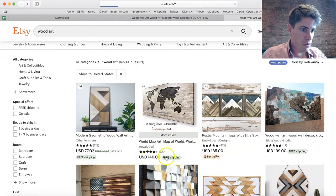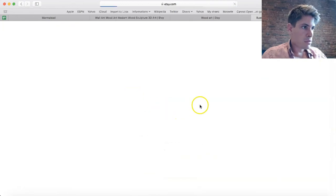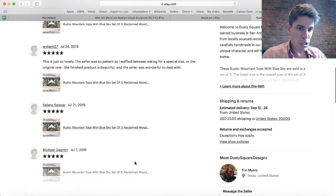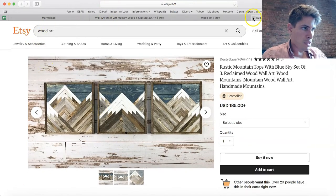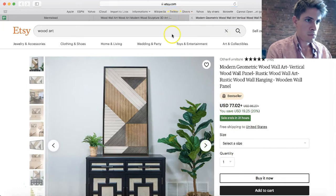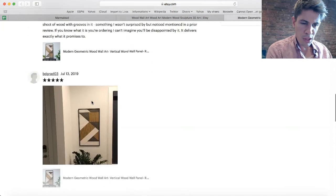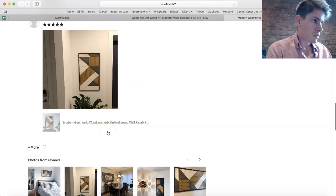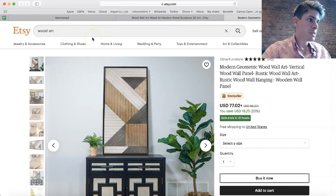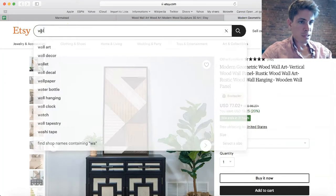Can show maybe another product. Let's see. Oh, what happened here? All right. So rustic mountaintops. Yeah, nothing great here. We'll not advertise this. All right, so we can have a look at another product. A few recent product reviews here, but nothing great. But again, it's all about research. So we found one, the flag was pretty good, but again, the keyword was wall art. Then we saw wood art as a sub niche inside those keywords in Marmalead. But let's try wall art now, and let's see what pops up and see if we find something interesting.